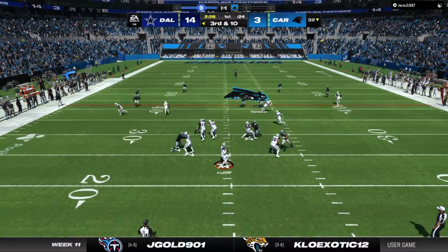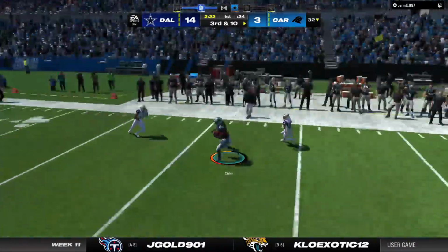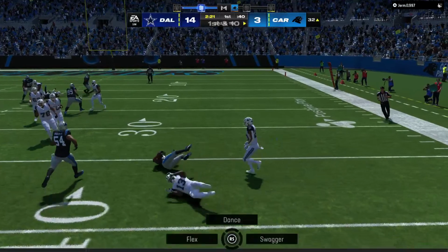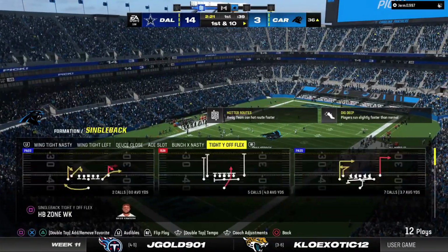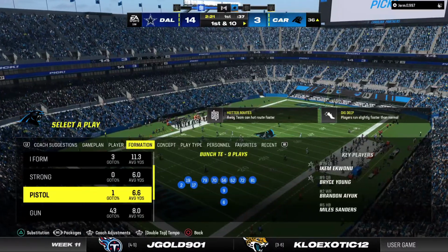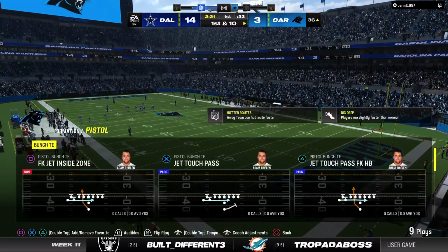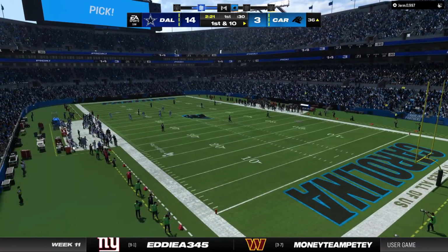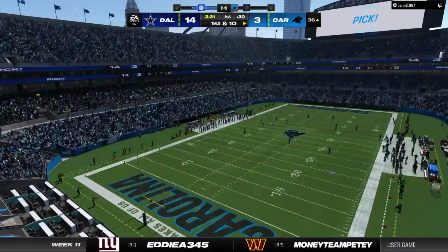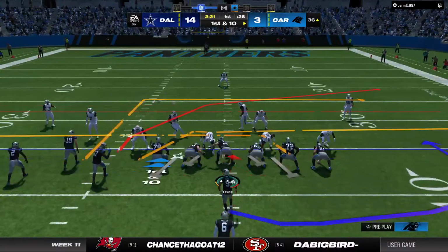On 3rd down, it's Prescott. This is intercepted. Jeremy Chin picks it up. And he's able to take this one back to the 36-yard line. Intercepted. The Panthers take over 1st and 10 at the 36-yard line. So from the 36 now, 1st and 10. 22 meters.